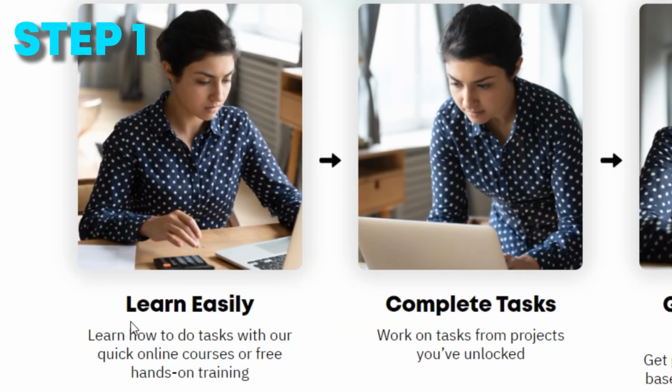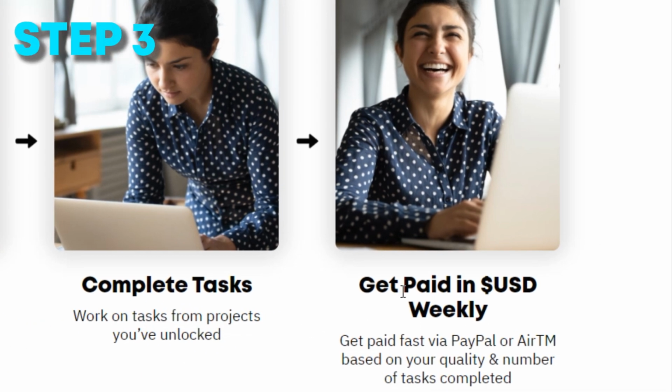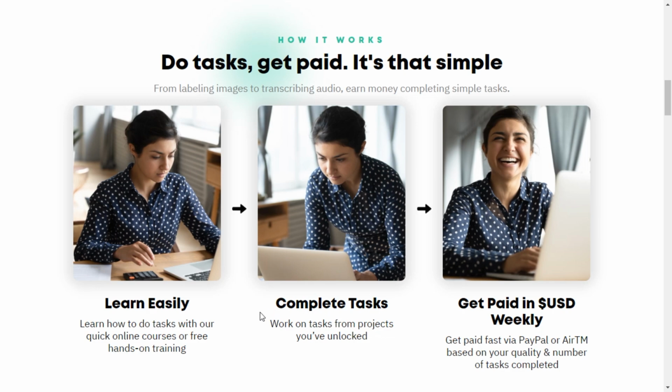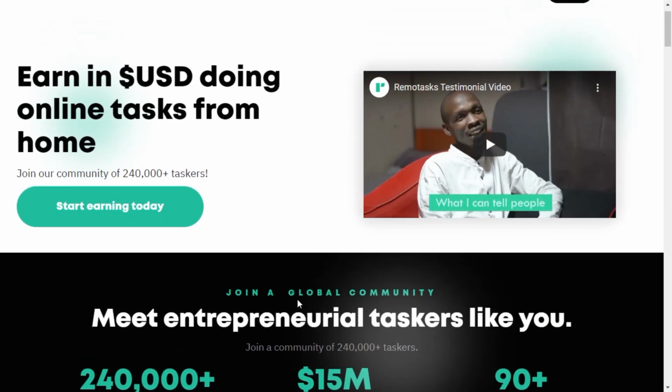Step 1. You need to go through some training, and you can do that easily via online courses or free hands-on training. Step 2. Simply work on tasks from the project you've unlocked. And finally, Step 3. Simply get paid fast via PayPal or AirTM, based on the quality and number of your completed tasks. At this point, feel free to roam around the page and find out what you want to find out. Now let's go ahead with the sign-up process.